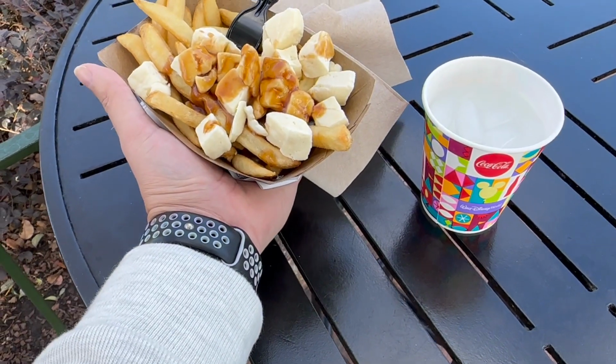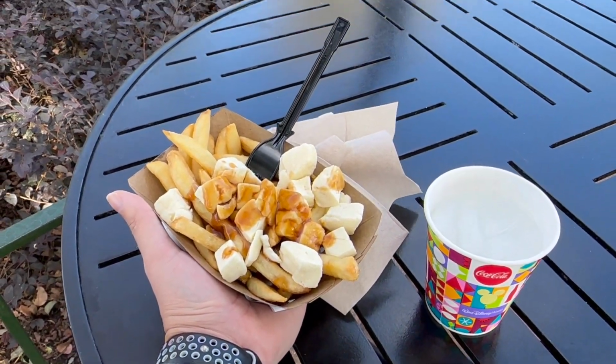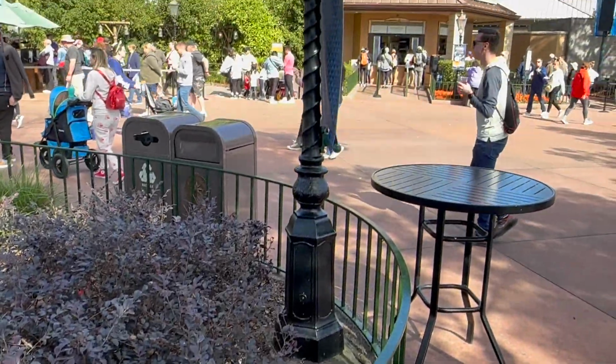All right, we're starting things out with some poutine, as per usual, from the refreshment port.